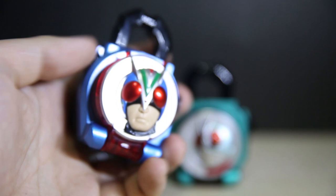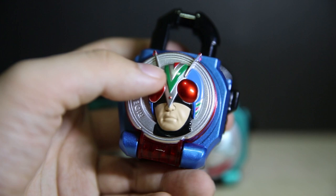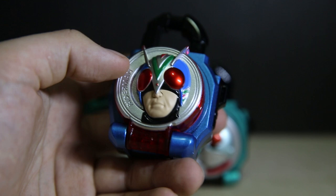Next we have Riderman. This is my least favorite LockSeed because it's got a face there. Not only that, but it seems like the nose is a different piece of plastic. There's this huge black line going around it. I mean, the helmet bit's fine, but it looks as good as it can, I guess, for a LockSeed, but this nose bit really bothers me.